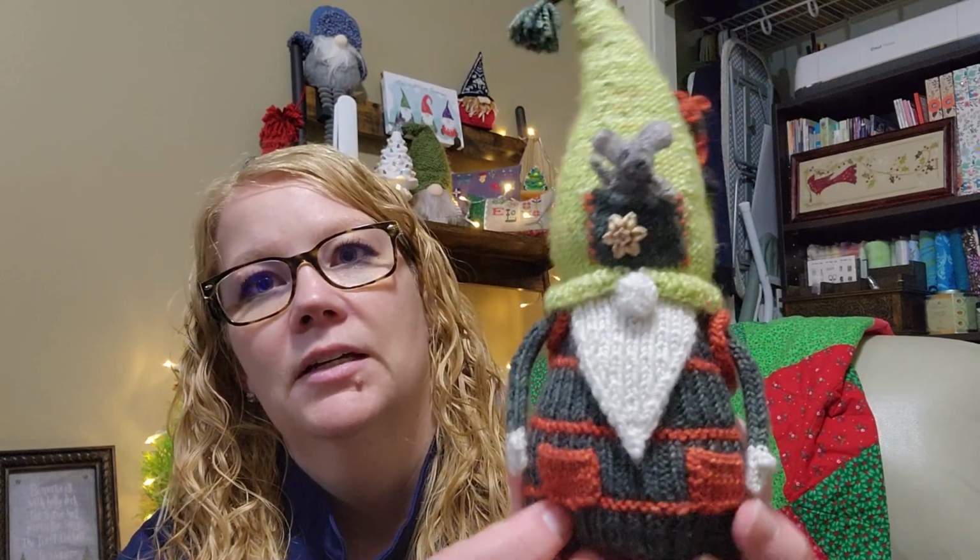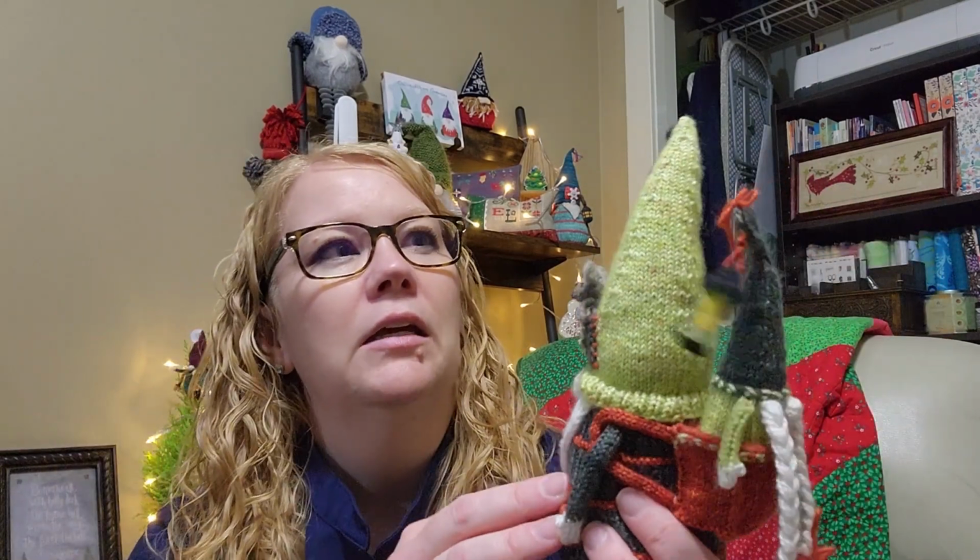You can tell this is the first time she's knit a gnome. I'm pretty sure it'll be her last too. She didn't enjoy working with the small gauge yarn. Maybe I can convince her to knit a really big one, right? Because it's really just about the size of the yarn and the size of the needles. You can really knit the pattern with any size.